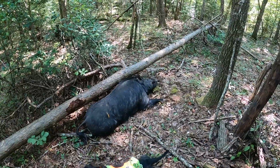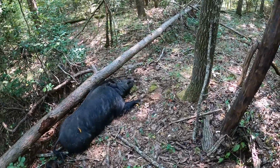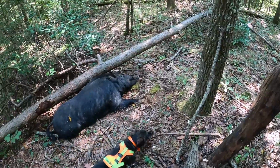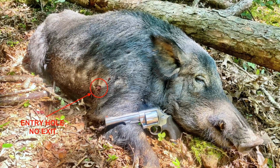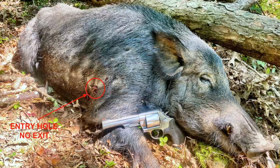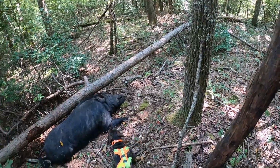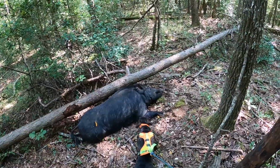There was no exit wound on this guy. You can see heart shot. I'm not gonna let you tug on him. Heart shot right behind the leg. And now we're gonna see if we can find any other sign, and then come back and process this guy and pack him out of here in my backpack.